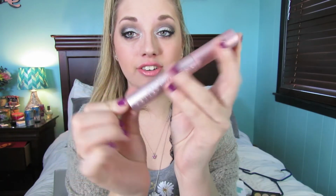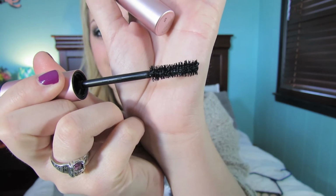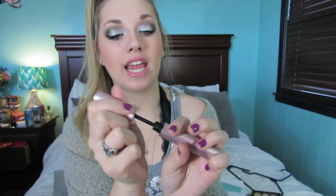This mascara is literally so awesome. I'm gonna show you the wand up close. This is what the wand looks like. It's kind of fat. It's really a wet mascara, but my eyelashes look so on point when I wear it. I literally feel so proud of myself when I'm wearing this mascara because I feel like I have the best eyelashes ever.